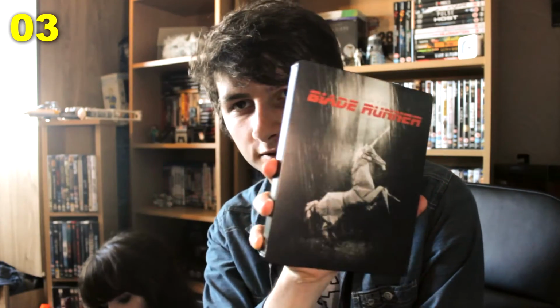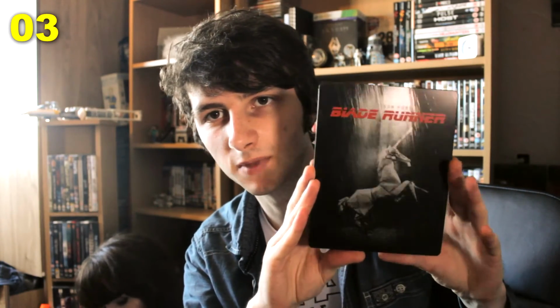Number 3, Blade Runner. The final cut, to be exact. Ridley Scott's masterpiece. A beautiful Steelbook to a beautiful film. Kind of got that depressing noirish vibe going on that carries throughout the film, like the whole wonky light there with the rain falling down on the unicorn. Week back, it's just him with his little paper toy. Deckard with his little paper toy.